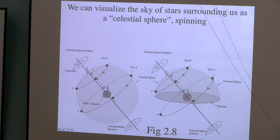There's star A, which appears to rise back here, set up here, and then it's below the horizon for half the day. And then star B, ooh, notice star B doesn't actually cross the horizon. And this is another star, the North Star, Polaris, which happens to be, by pure luck, close to where the celestial pole is in the sky.